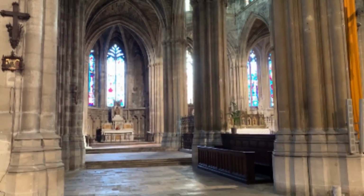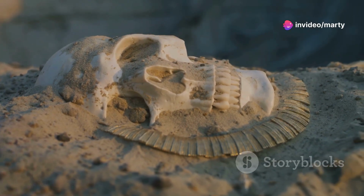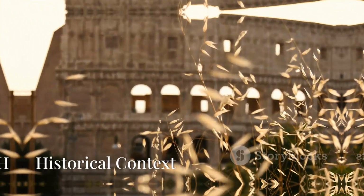The marble shrine itself would have been a focal point in the church or chapel where it stood. But how did these precious objects end up buried in the Austrian countryside? The archaeologists have theories.